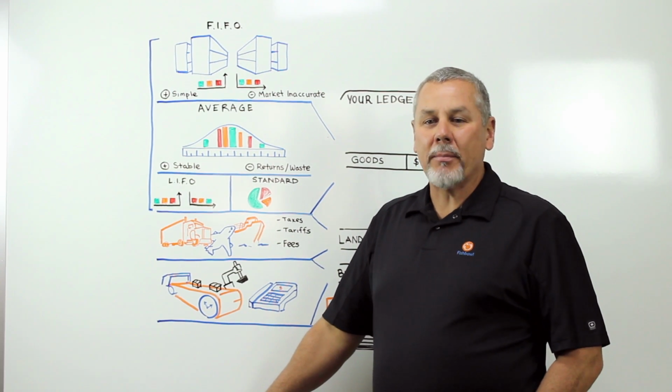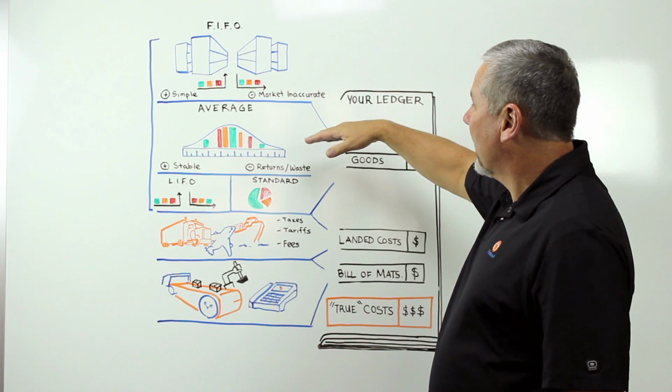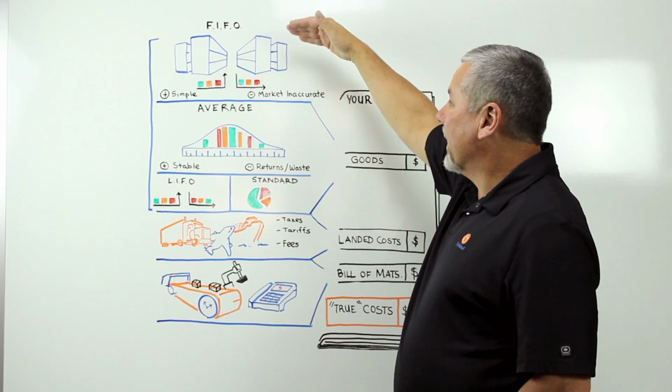Today, we're going to talk about the true cost of goods. We've got some accounting methods here. These are cost accounting methods. The first one is FIFO, which is first in, first out. And it's literally what it says.